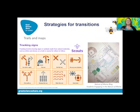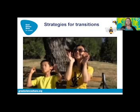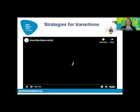Now linked to this, the next activity seems to be more of a static activity. I'm going to show you a little clip, and then I'll explain how I've used it as a transition activity afterwards. Hopefully, there we go.